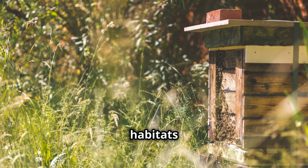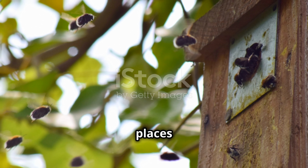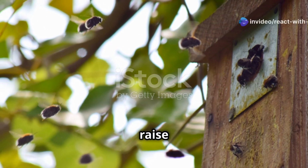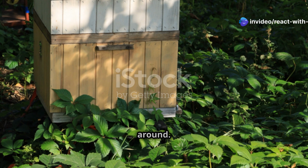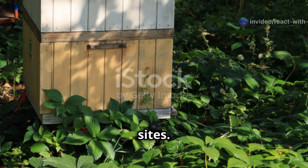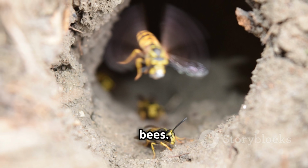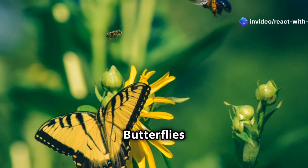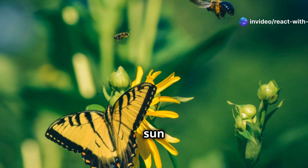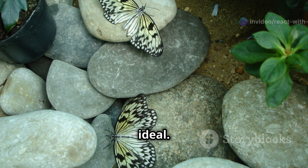Providing suitable habitats is just as important as planting the right plants. Pollinators need places to nest, seek shelter, and raise their young. Creating these spaces in your garden will encourage them to stick around. Bees need nesting sites. Leave areas of bare ground undisturbed for ground nesting bees. You can also provide nesting boxes for cavity nesting bees. Butterflies need places to bask in the sun and lay their eggs. Flat rocks and areas of open ground are ideal.